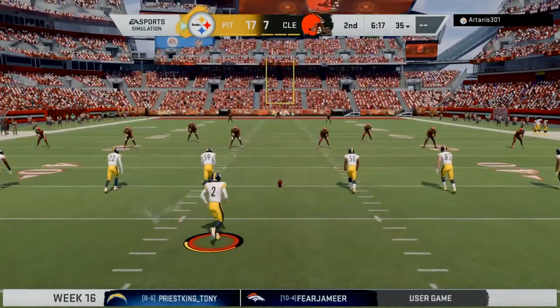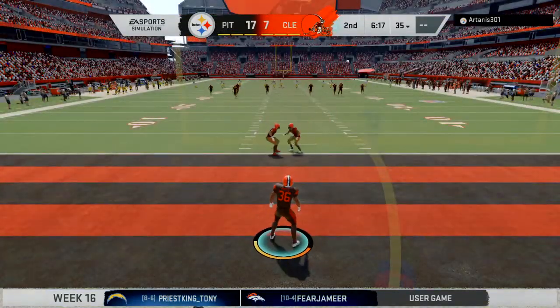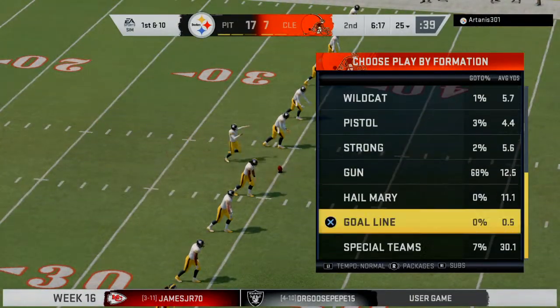And after the touchdown, here's Myers to boot it away. And this will not be returnable. It's out of the back of the end zone for a touchback.